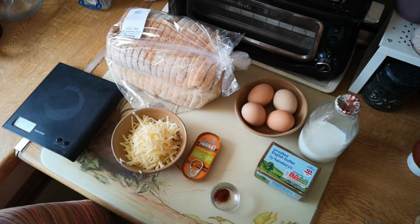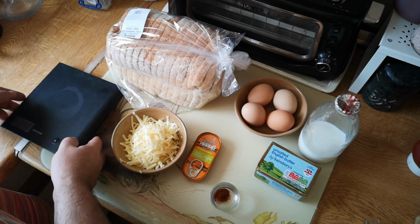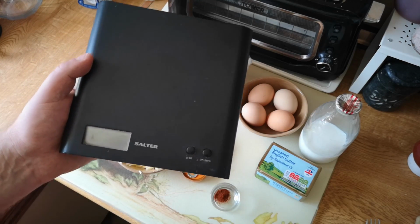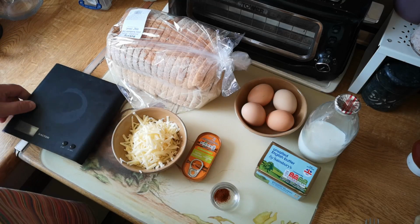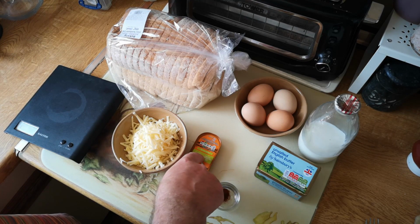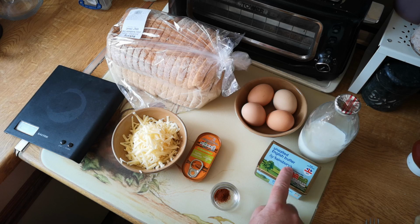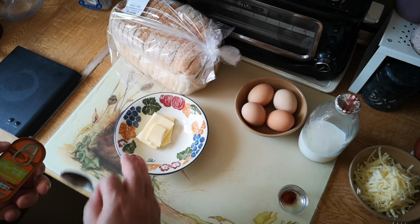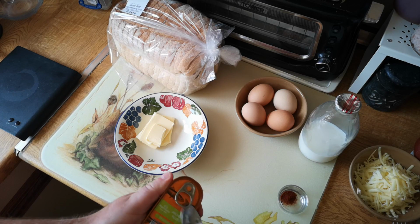The recipe's all in ounces in the book, so I'm going to be working in ounces. I've got a set of digital kitchen scales that can be set to grams or ounces. So I'm working in ounces. So what we've got to do first is combine 4 anchovy fillets with an ounce of butter. No, an ounce and a half of butter. There is a lot of butter in this recipe, by the way. We've got to take 4 of these anchovy fillets and mash them up with that butter.